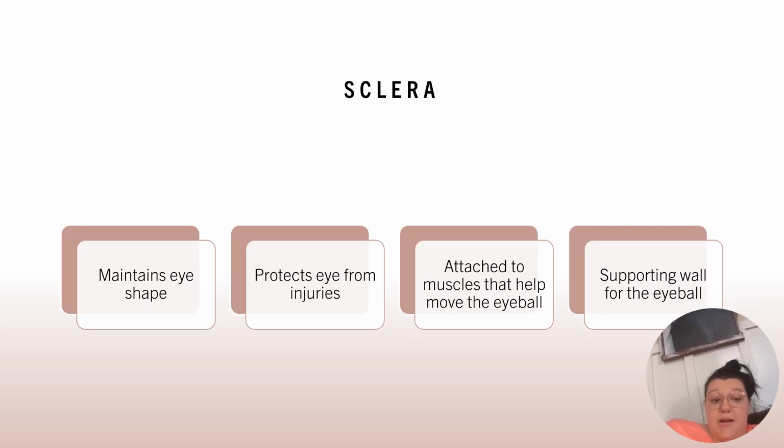And last, we have our sclera. This maintains your eye shape and protects your eye from injuries. Attached to the sclera are muscles that help move the eyeball, and your sclera is also a supporting wall for your eyeball.